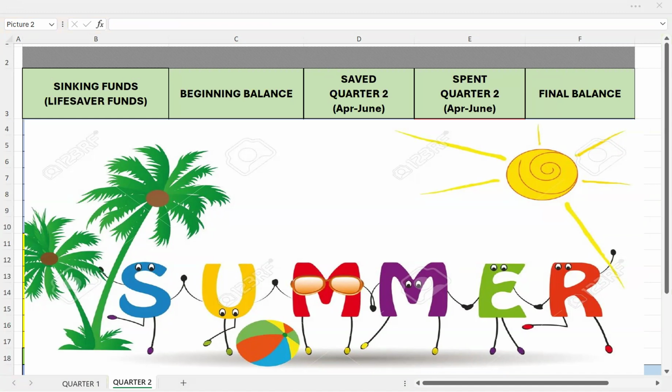I am going to be sharing my quarter two, which includes the months of April, May, and June, information about my sinking funds. I want to share where I started the quarter, how much money I was able to save, how much I spent, and what my final numbers look like.